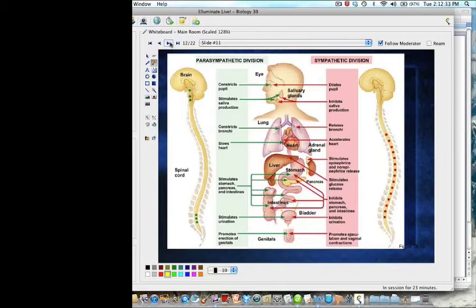stimulate breathing. And this is actually why, if people get a constriction in their airway due to, say, anaphylaxis, a shot of adrenaline, which is one of the main chemicals associated with the sympathetic division, will cause that bronchi to relax and you will have better breathing. Now, parasympathetic is going to slow the heart.